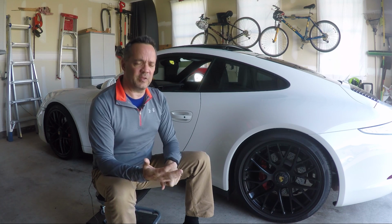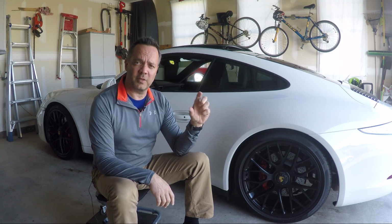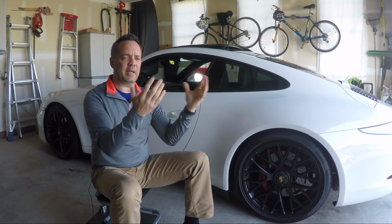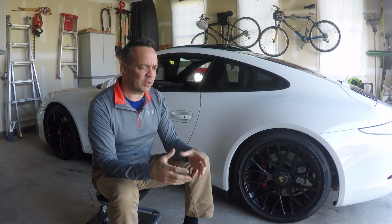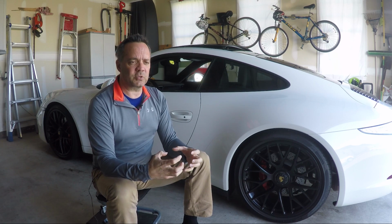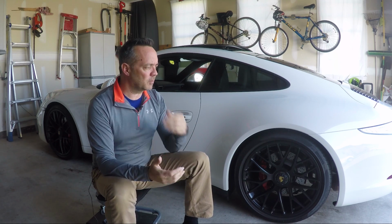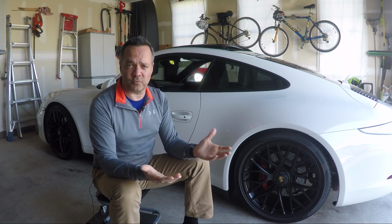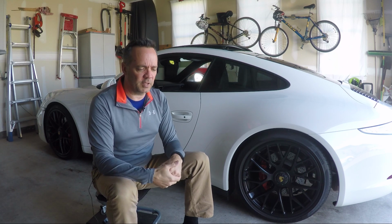The active feature is electromagnetic in nature. There's electromagnetic fluid with metal particles in it that you apply a charge to, and the magnetic field causes them to line up and stiffen up till almost rock hard, so that in spirited driving on the track or anywhere when you have Sport or Sport Plus on, it tightens up to keep the engine from moving in the chassis and the frame. At the time they rolled this out, it was revolutionary. Porsche won all sorts of awards for this technology that they built into the 991 chassis and into the engine mounts.